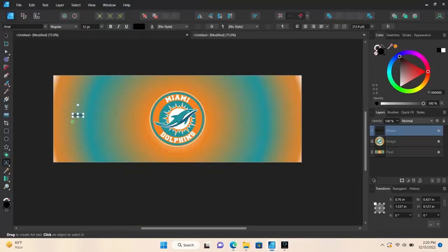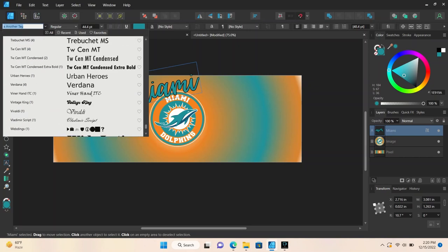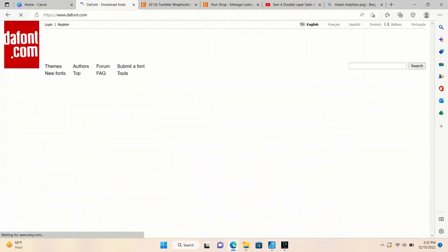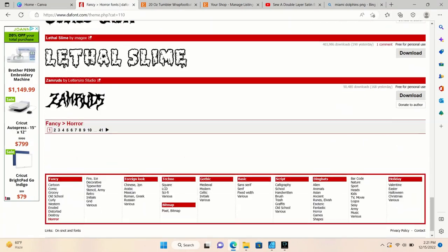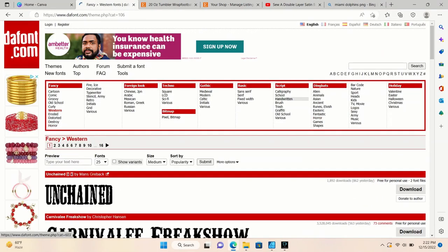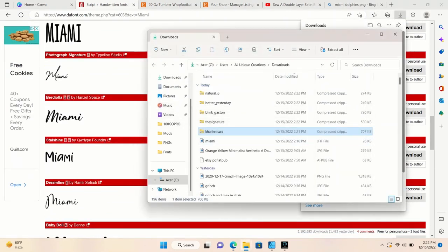So I'm going to keep going back to Google and Etsy to get ideas of what I want. I did see a Tumblr that I love, but I don't want to buy the image, so I'm going to make it myself. In that Tumblr, it says Miami Dolphins all around it. So I'm going to find a font that's similar to that and recreate it just for this mason jar. So that's what I'm doing for the rest of this video.